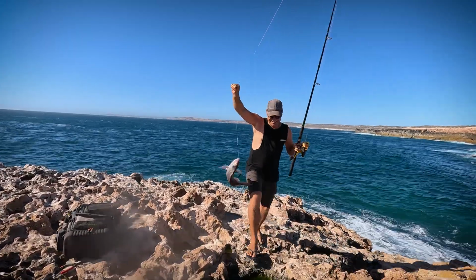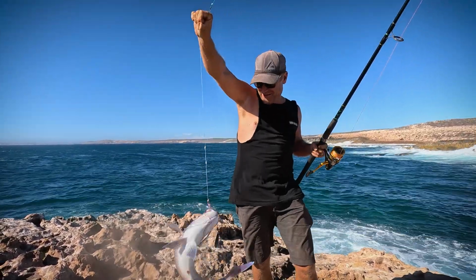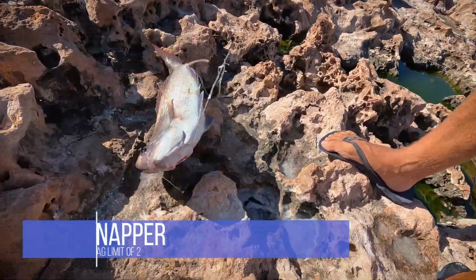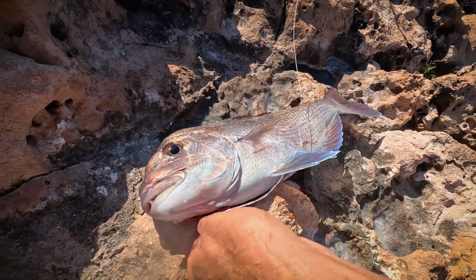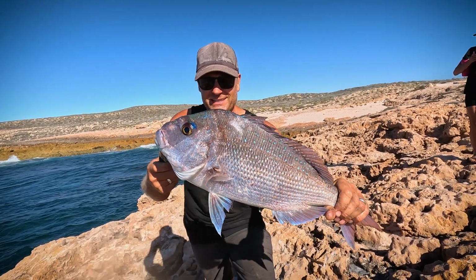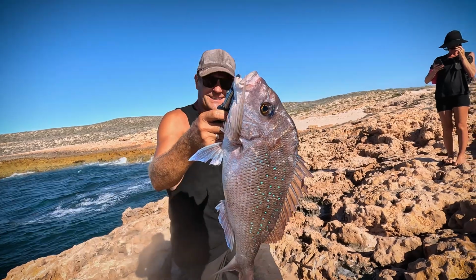Hey! Big fish! Yes! Oh, beautiful snapper! Look at him. We'll just make sure he's the right size, but he looks like a beautiful red snapper. That is dinner. Oh, epic. There we go. Beautiful. 55 centimetre snapper. So pink snapper. Wonderful eating. That is dinner tonight sorted.